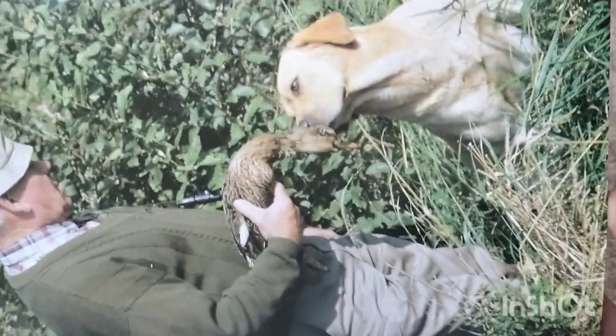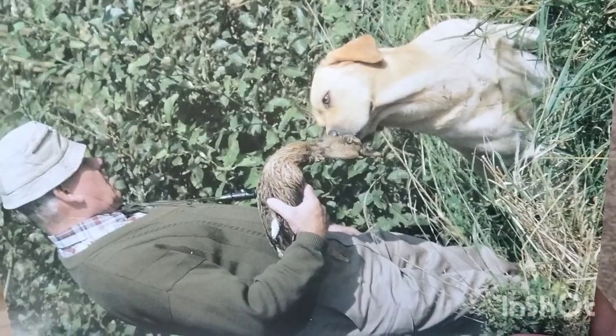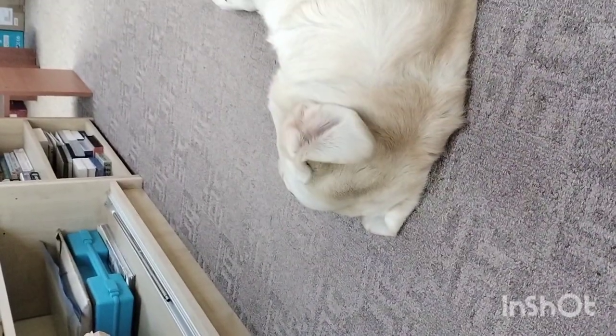Now, here's a beautiful Labrador with his duck. Looks kind of like you, buddy.